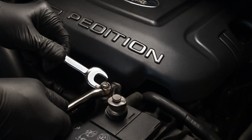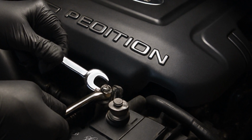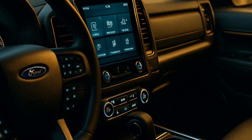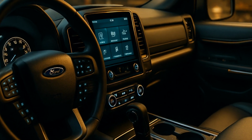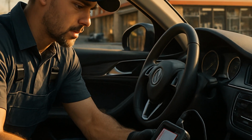If you recently disconnected the battery or had electrical work done, the Ford anti-theft can sometimes just need a full power cycle. Disconnect the negative battery cable for 15 minutes, reconnect, and see if that's enough to bring your Expedition back to reason. Modern Expeditions sometimes just get stuck in theft mode because of a software glitch.